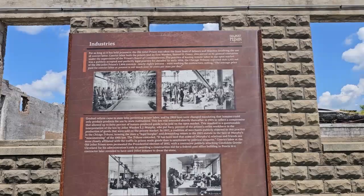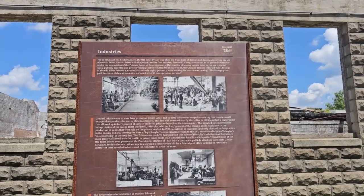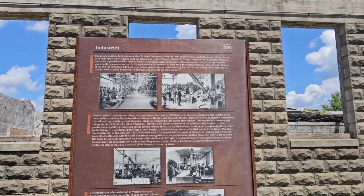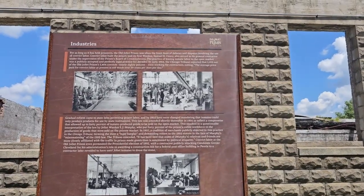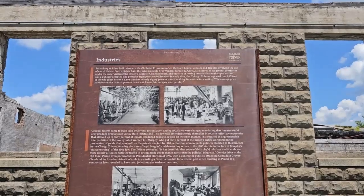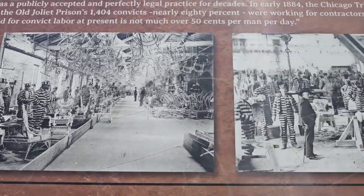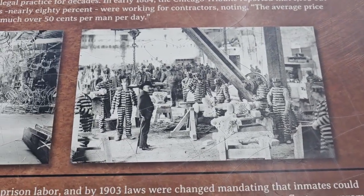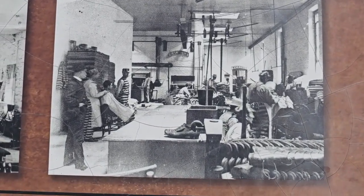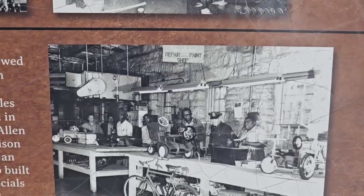All right, guys, what we're looking at here is a sign, obviously, and it's talking about the industries of the Joliet prison. I'm not going to read all of this in this video here, but basically, Joliet prison had 1,404 convicts at the time that they started creating these industries within the prison. Did all kinds of things. They made everything, as you can see from the pictures here, as far as, you know, furniture. Looks like we have some concrete moldings. Down here, looks like they're making some leather works and shoes. There's also a barber. And obviously some more work here. Down here, you can see where they're making toys.